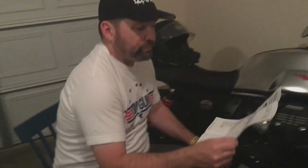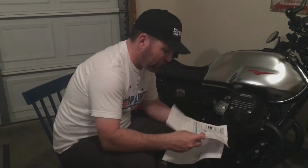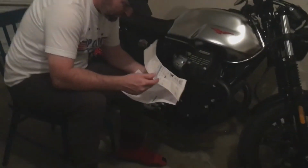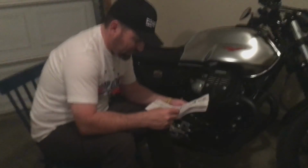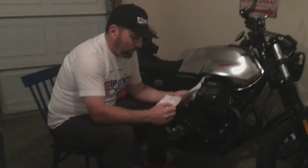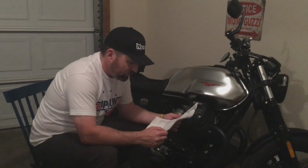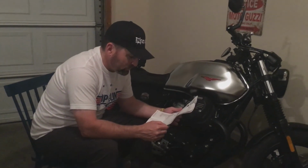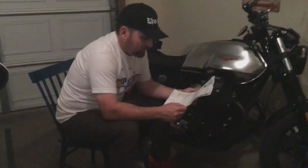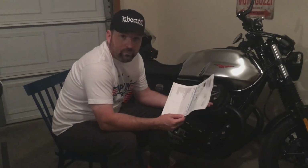So this total bill was $307. I think that was the total job, with taxes and everything included. So $307.78. Basically, the oil filter was $15.20, and the oil was $33.90. So that's really kind of what cost me $307.